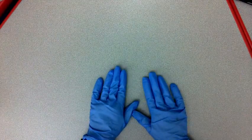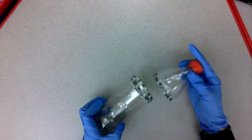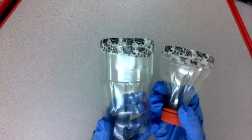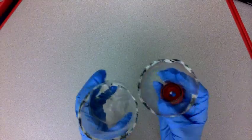Here are my seeds, but if you have a small plant with a nice root system, you can use that as well. So I'm going to show you a bottle that has already been cut. Take a look at where the tape is to see where I made my cut around the bottle. And I want you to notice the difference between the top and bottom portions. Take a look at their size.